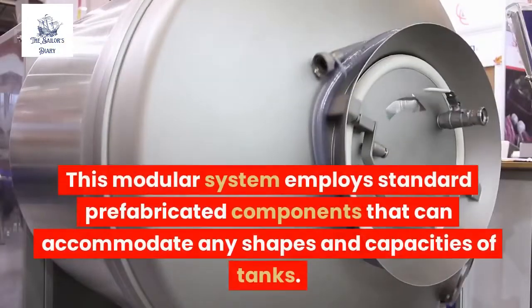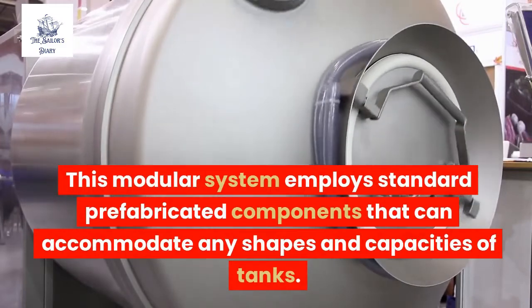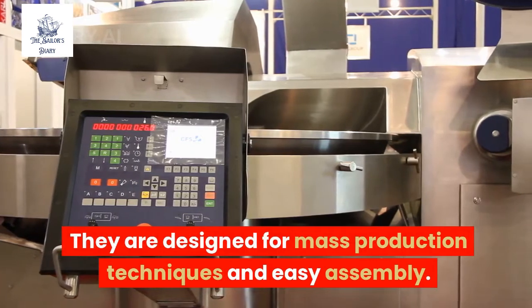This modular system employs standard prefabricated components that can accommodate any shapes and capacities of tanks. They are designed for mass production techniques and easy assembly.